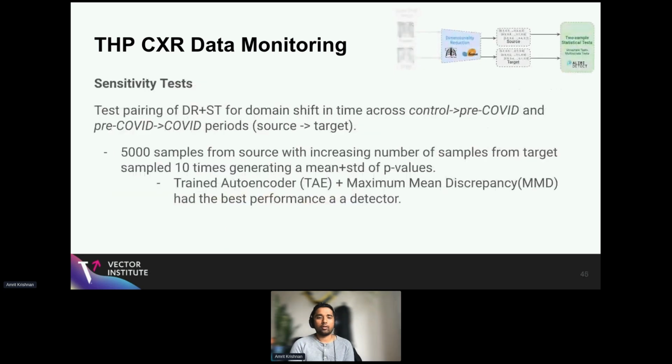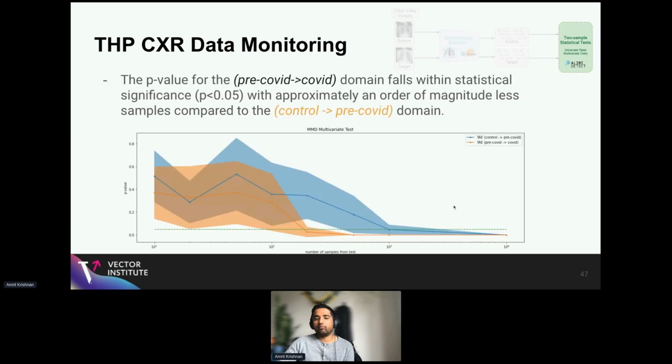We assess different sensitivity tests paired with dimensionality reduction methods. And for each group, we took around 5,000 samples and kept increasing the number of samples to measure how well the shift detection methods capture the detected shift. We also compared different methods, such as a trained autoencoder versus other dimensionality reduction methods, as well as two-sample tests and other distance measuring methods such as MMD. And finally, we found that a trained autoencoder with MMD had the best performance as a detector.